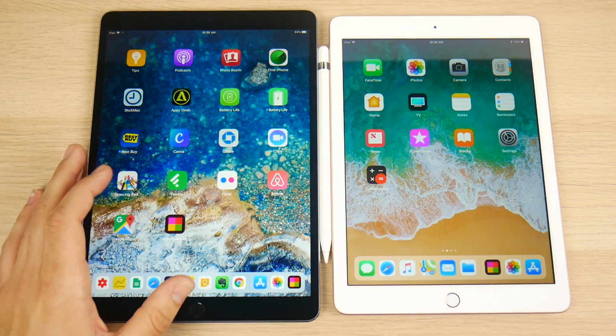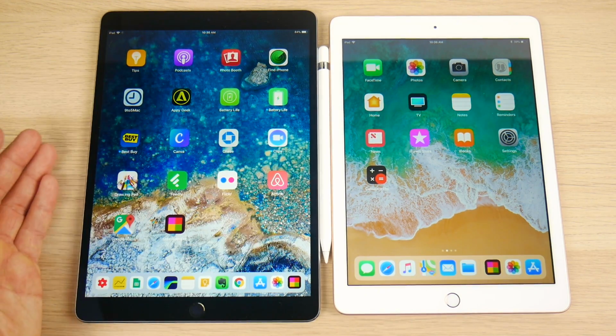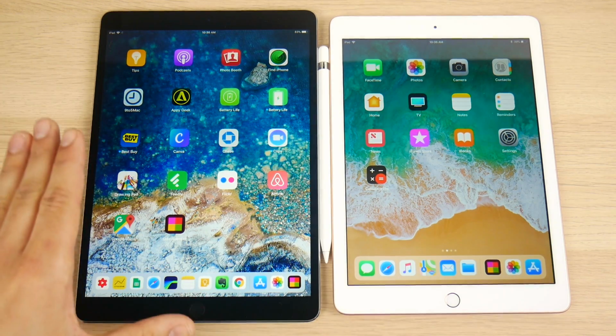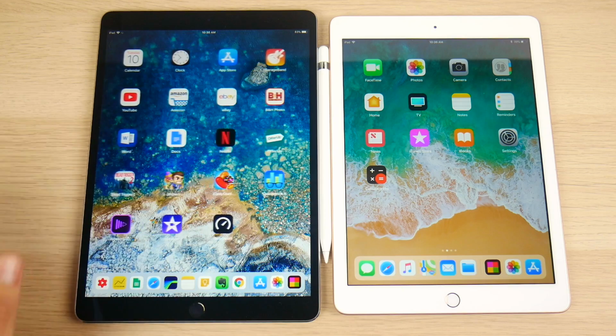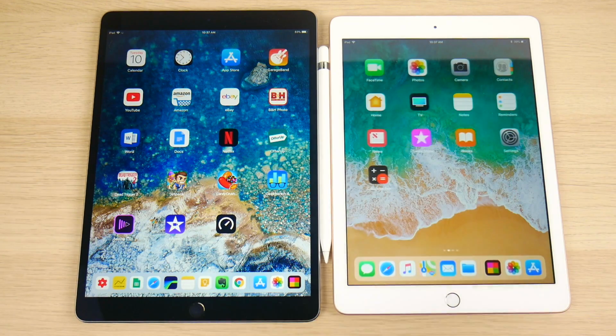If you find yourself using light apps or just day-to-day apps, it's not a huge difference, but the huge difference is the 120 hertz display. That's where you're really going to see a difference. So I would say if you're getting an iPad 2018, you're getting close to the same performance as an iPad Pro, but not quite, but very close. So it's still a great value.